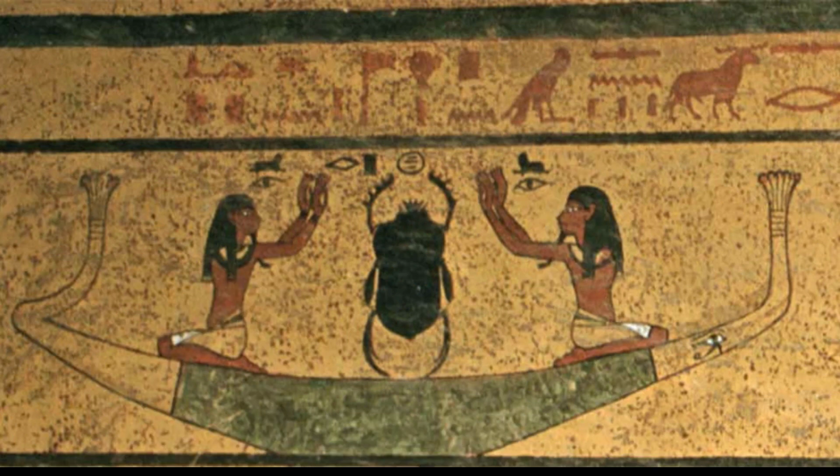Presented here is the solar bark in which the Khepri scarab, framed by two men in an attitude of worship. Each being named Osiris, they represent King Tut.